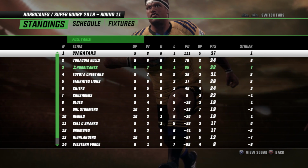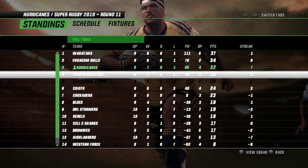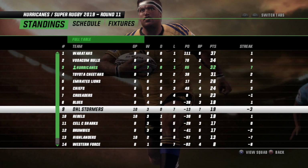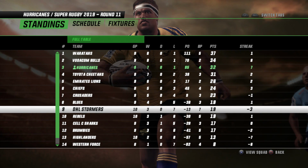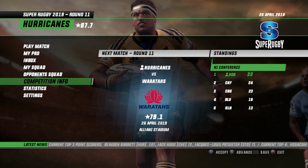New Zealand Conference, very, very weak here. It's all Africa. Look at this, South Africa with the Bulls, the Cheetahs, and the Lions. Then the Stormers are down here on 9th, so it is very, very strong rugby from South Africa at the moment in 2019. World Cup, yeah, they've got to be watched as well. Hurricanes flying the flag, and they sit 3rd so far in the competition.